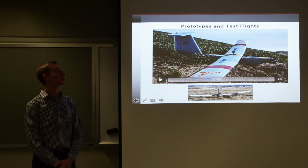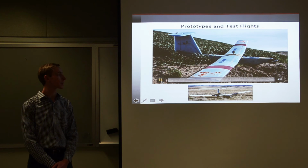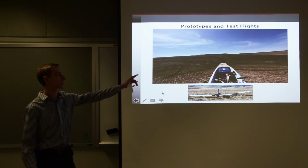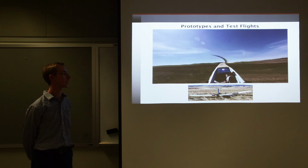So we're going to talk about our prototypes and our test flights. You can go ahead and click play there. On the bottom you can see this is Mark 1. It was our very first glider prototype. This is Mark 2 flying here in its third flight.